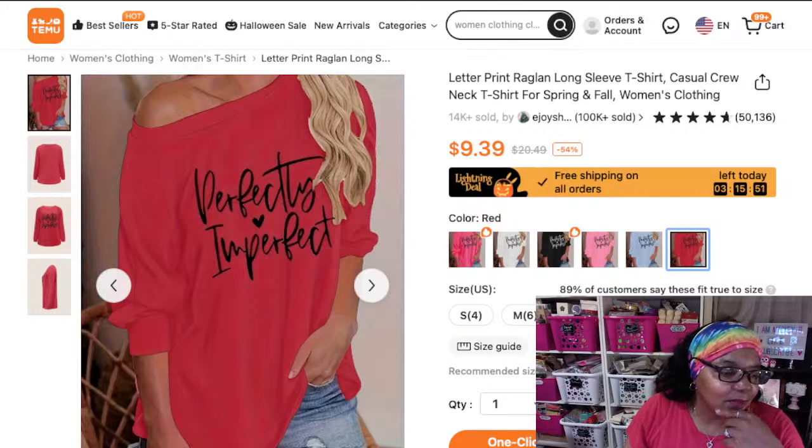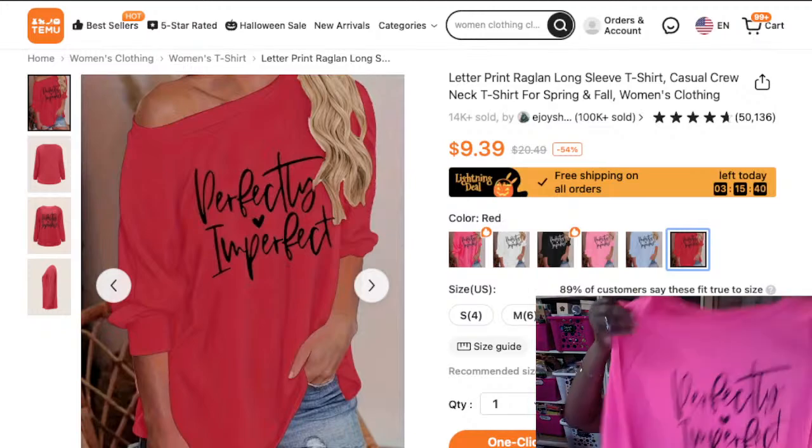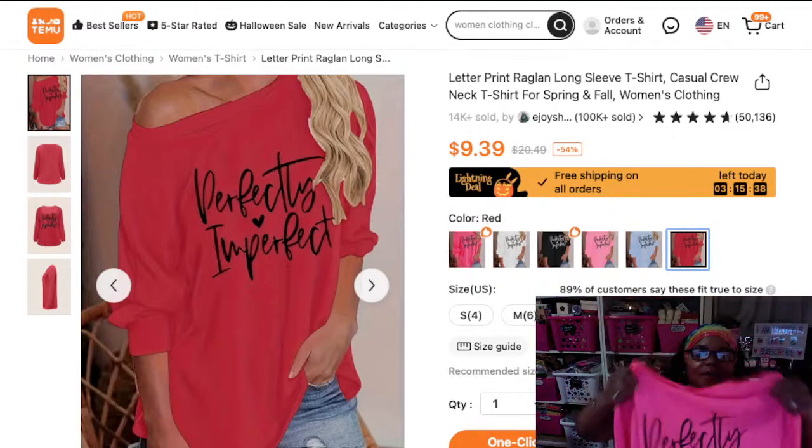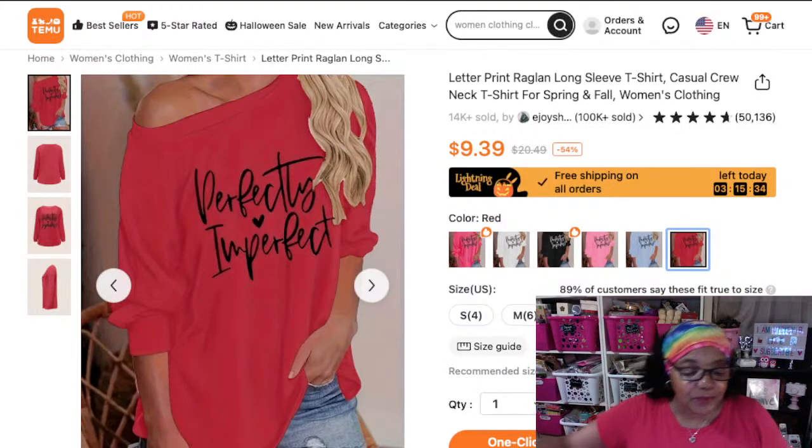So I love white, but scared to wear white. Same here. White would be destroyed with me, but you would get that one good wear once you put it on for the first time. But I really wanted to wear this one in a haul, but I'm like, I want to wash these things first. But this was my favorite, $9.39. So it's less than what I paid.